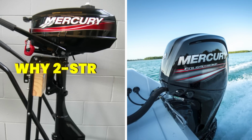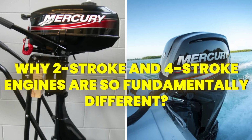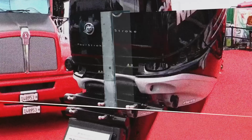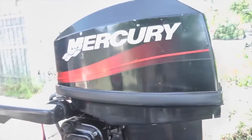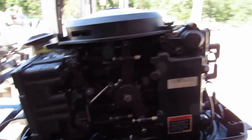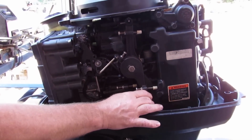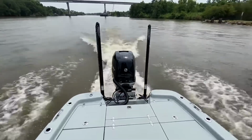So you're wondering why two-stroke and four-stroke engines are so fundamentally different. Here's the thing, these two engine types are like siblings who couldn't be more opposite if they tried. One's the wild child that screams at 8,000 RPM while guzzling fuel like a college freshman at a kegger. The other's the responsible adult who shows up to work on time and gets 40 miles per gallon.